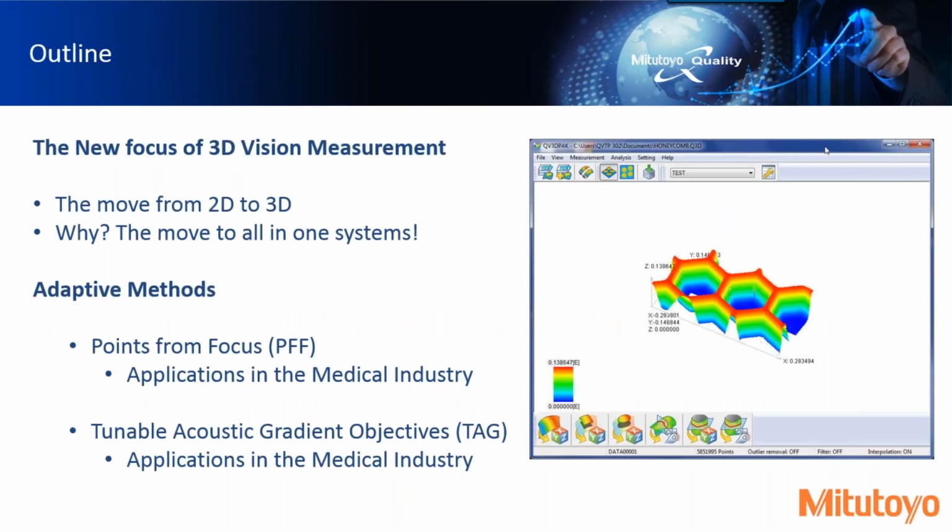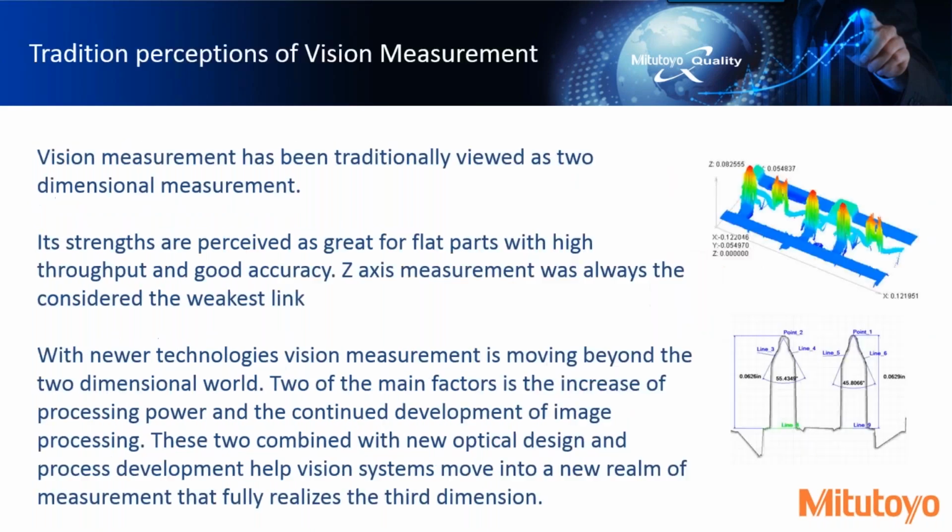The outline will focus on the move from 2D to 3D, and one of the reasons why, of course, is more bang for your buck, as everybody wants to put every measurement task on one system. The two methods we will talk about today are a method called points from focus, with some applications specifically that we've run across in the medical industry, and a newer technology from Mitutoyo called Tunable Acoustic Gradient objectives. That's a pretty big word, but we call it TAG, and it's TAG optics. And there are some really specific applications in the medical industry for that as well.